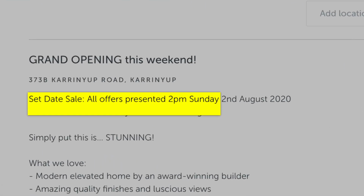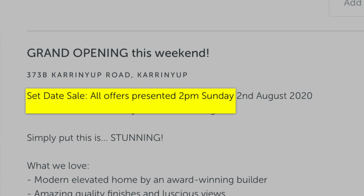The next pricing strategy is a tender, and this is where the agent puts no price on the property, but there's a particular date on which they'll present all offers on the property. Ultimately, with this pricing strategy, there is almost always another offer. If there's only one offer, the agent will write it up because they can use this one offer to leverage genuine buyers out of the other offers.